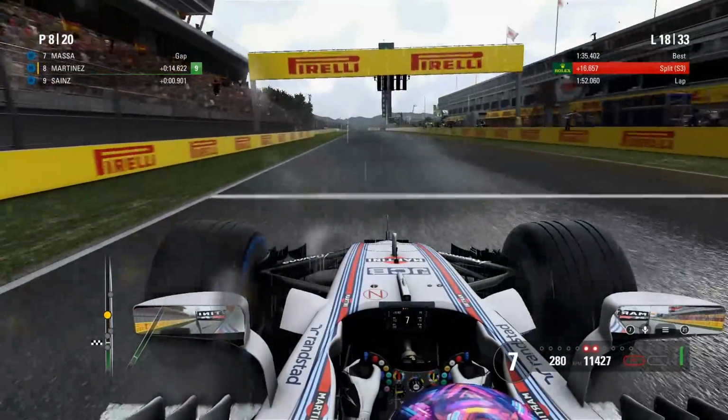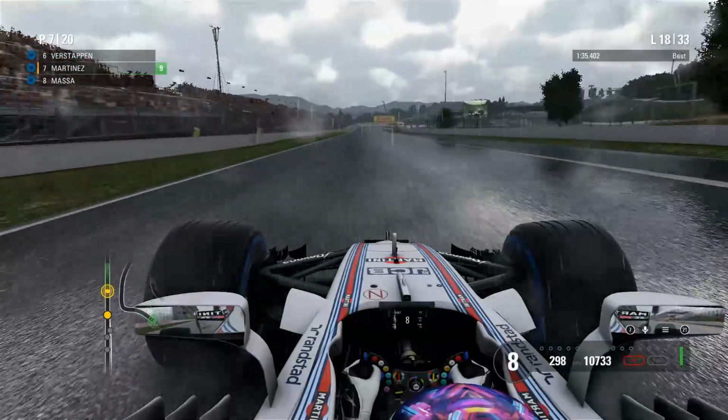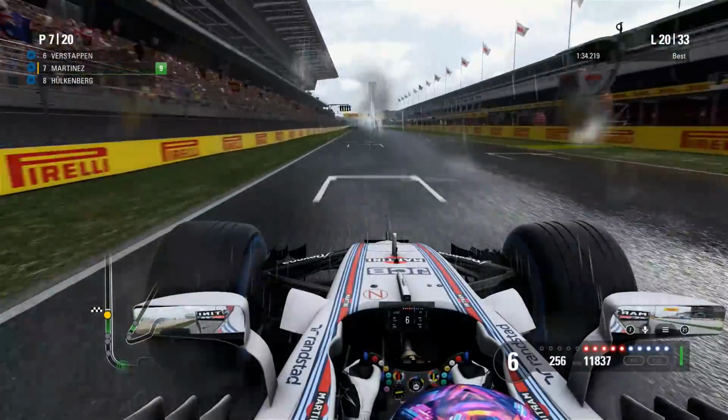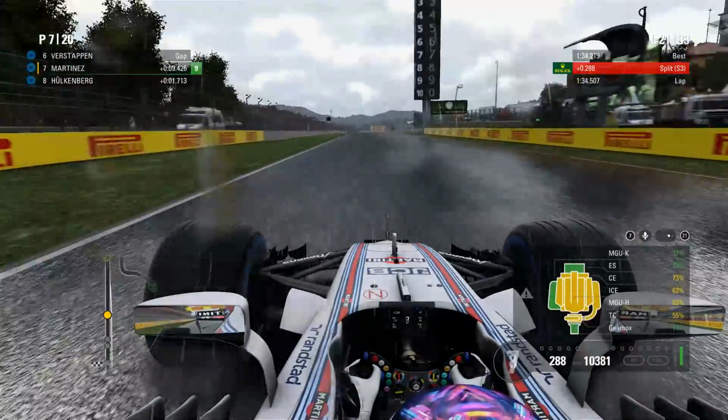Okay, Carlos Sainz comes in, as does Felipe Massa, so we're going to inherit our P7, and yeah, let's see where this race takes us now. Okay, so far it's all looking pretty good for us, and still setting some competitive laps. We are actually catching Verstappen a little bit.